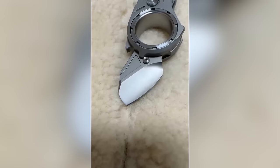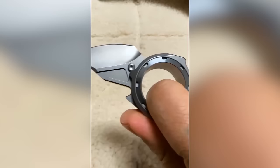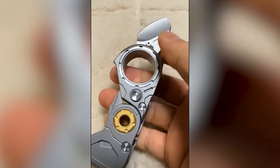Beyond its utility, the Triple Kill knife doubles as a collectible piece of art. At $458, it's a versatile companion for everyday tasks and a captivating addition to any collection.